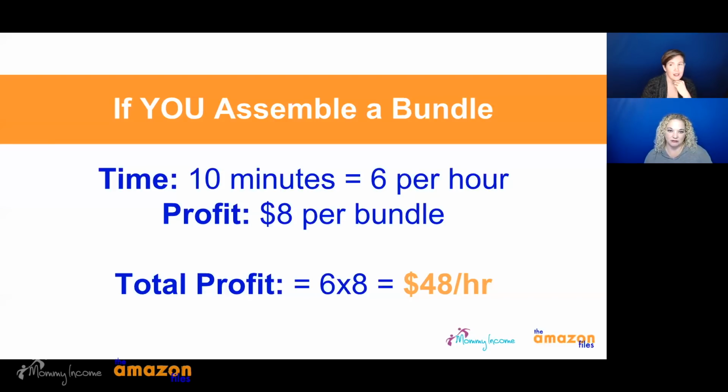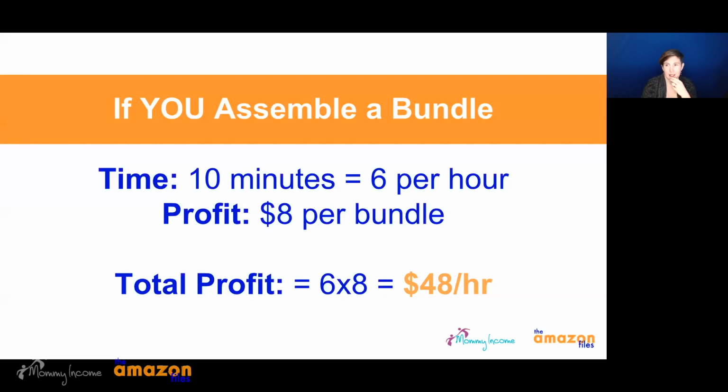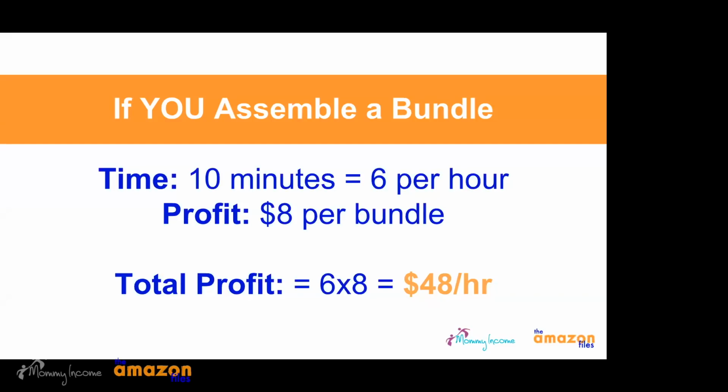This is our sheet here. And this is what I want to tell you. So if you can make a bundle in 10 minutes at $8 a profit, that's 6 bundles times $8. That's $48 an hour you're making. Okay. So you're making your $48 an hour because you can make 6 bundles in 10 minutes, okay?